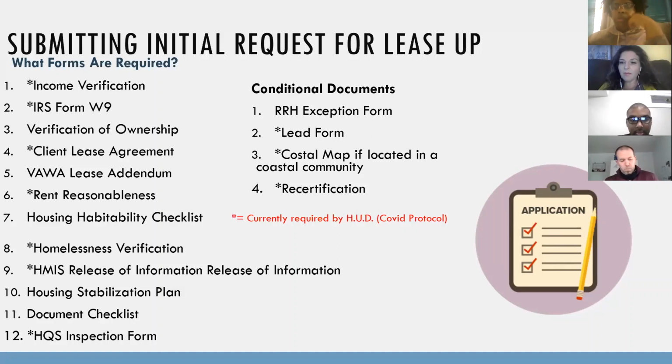And if when you do go to request rent for the second month, if we don't have a signed lease, that's going to hold up your payment, because we'll only do that for the first initial, and then after that we need to have a signed lease on file. Absolutely. VAWA, we'll get into that.